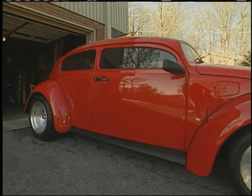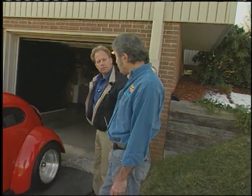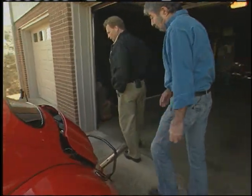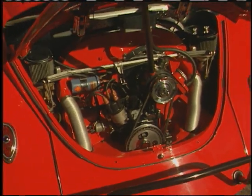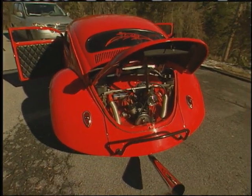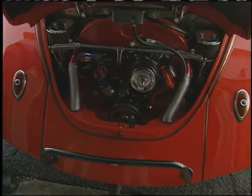Well, I had a guy tell me one time that there are as many ways to chop a top as there are people trying to do it. But he told me about 5 minutes into the conversation that he could tell that I was actually doing it. So the motor sounded good. What do you have back here for an engine? Got a 1776 CC. Oh, that's beautiful. That looks really nice. You did a nice job on that. It's very clean, very sanitary. Well, thank you.